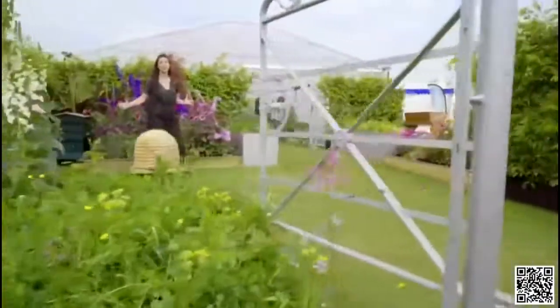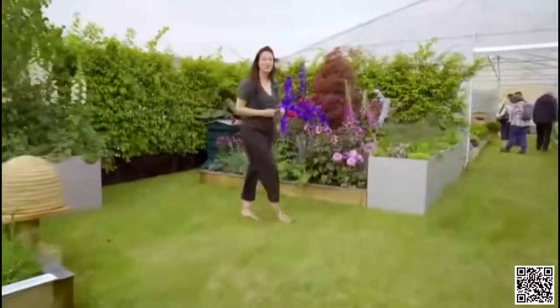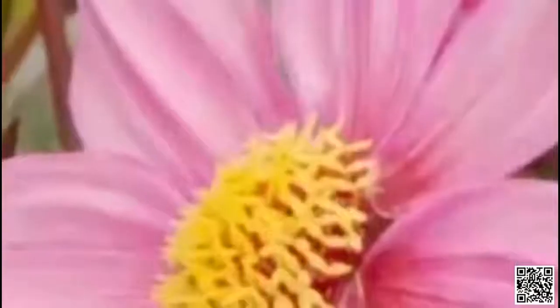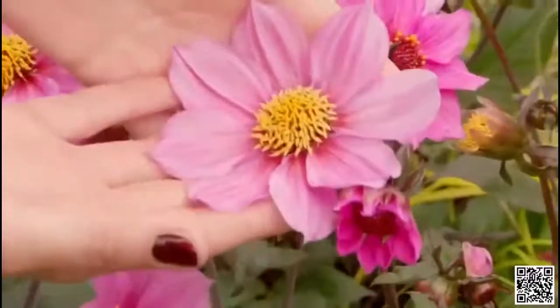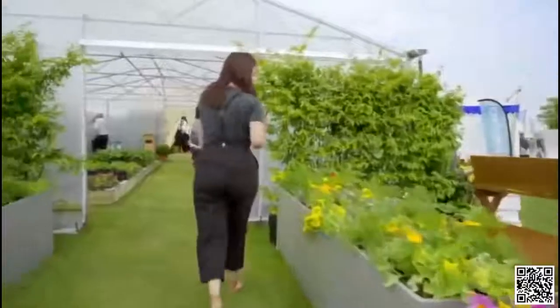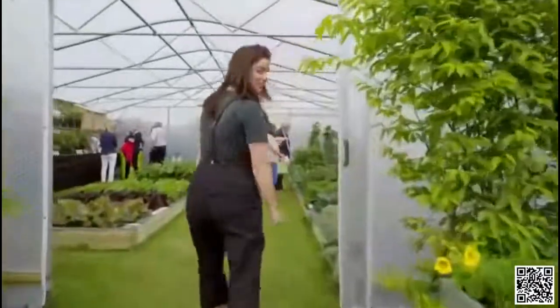This is the Grow Zone, and it's been designed to show you what's achievable even in a really tiny space. Each of these plots is 2 by 2 metres and absolutely crammed full of not only beautiful, but really usable plants. Foxgloves, which are great for pollinators, but also really good medicinally. And edibles. Dahlias, you don't think of as edible, but this is called Malvern Spring, and it's bred especially for the festival. You can eat the tubers, as with all dahlias, though they may not taste great. But if you want great tasting veg, through here, it's absolutely crammed with it.